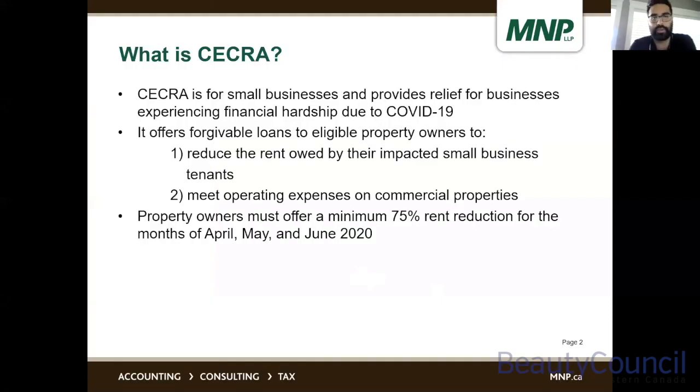So the CECRA is for small businesses, and it provides relief for those experiencing financial hardship because of COVID-19. It offers forgivable loans to eligible property owners, to one, reduce the rent owed by their impacted small business tenants, and two, meet operating expenses on the commercial properties, which can be common maintenance costs, property tax, etc. This helps them meet the day-to-day expenses that come with owning these properties, especially with tenants that can't pay the rent anymore. To be eligible, property owners must offer a minimum 75% rent reduction to their tenants for the months of April, May, and June 2020.